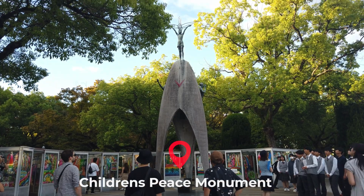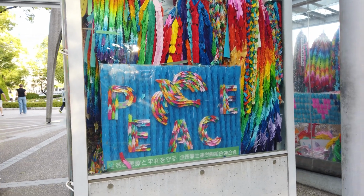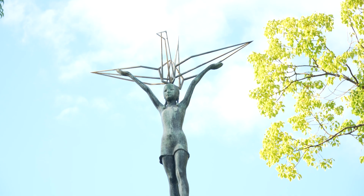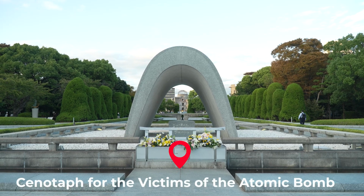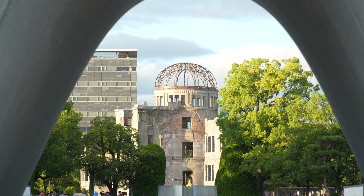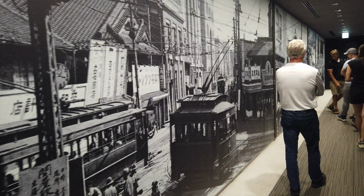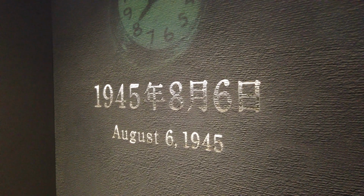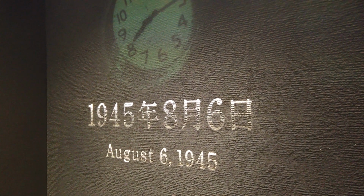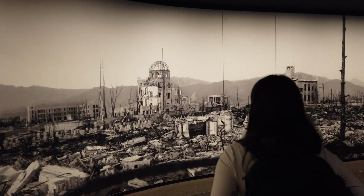The Children's Peace Monument stands for all the children impacted by the atomic bomb. Beneath are thousands of paper cranes that are folded from all over the world. Next, we pass the cenotaph for victims of the atomic bomb, which aligns perfectly with the peace flame and Genbaku Dome. Entering the Hiroshima Peace Museum, we were met with panoramic images of the city pre-bombing. Then, after passing the sign dated August 6, 1945, we viewed the same area as a barren landscape with the frame of the dome still intact.